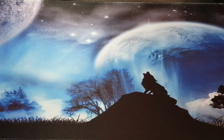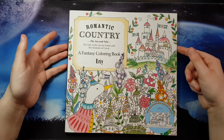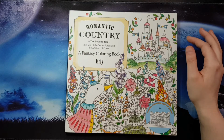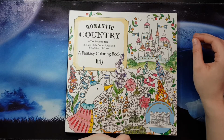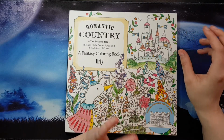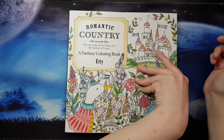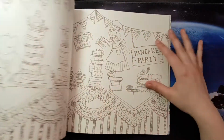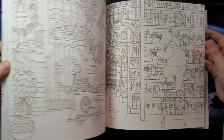So two more colouring books to go. The next one I have is the Romantic Country, The Second Tale by Eerie. I didn't have any of her books, and I always wanted to get the third tale, because I just loved that book. I loved the images in there. But I got this one off of Amazon, and I love it. I love the busyness of the pages.